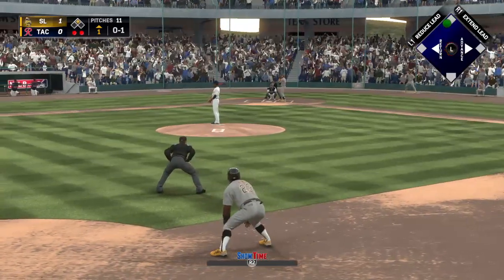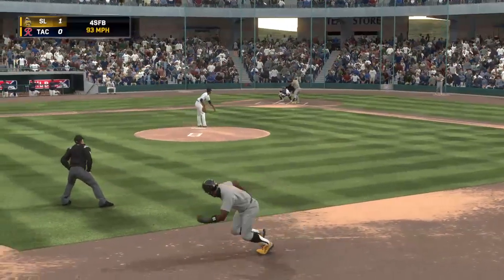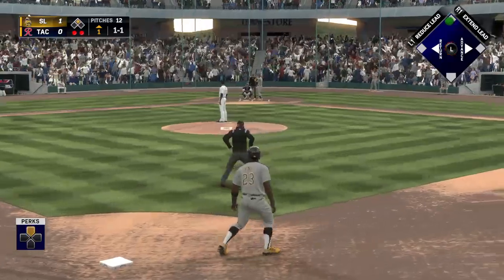Hey, let her rip one time. Now the 0-1. And he lays off for ball 1. Runner in scoring position at second with 2 down.